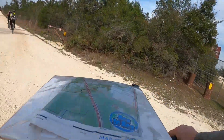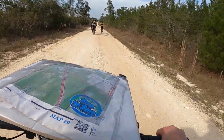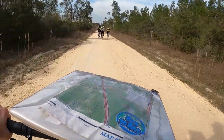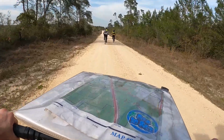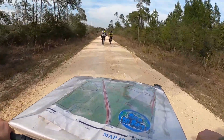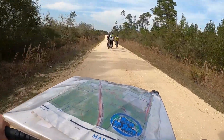So we just passed the U.S. Navy bombing range. It's just on our right. And you can kind of see why you do it here. There is nothing. There are no homes. I mean, it's just green, flat, green stuff.